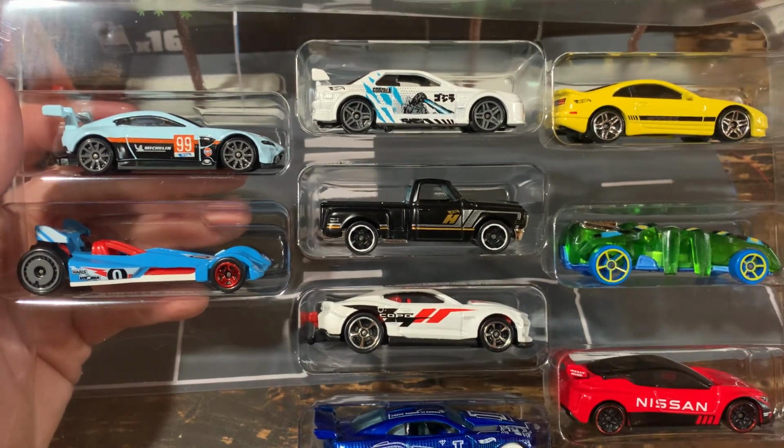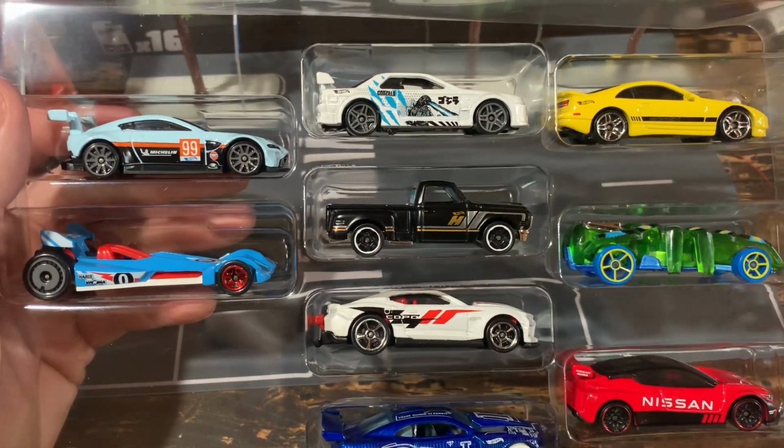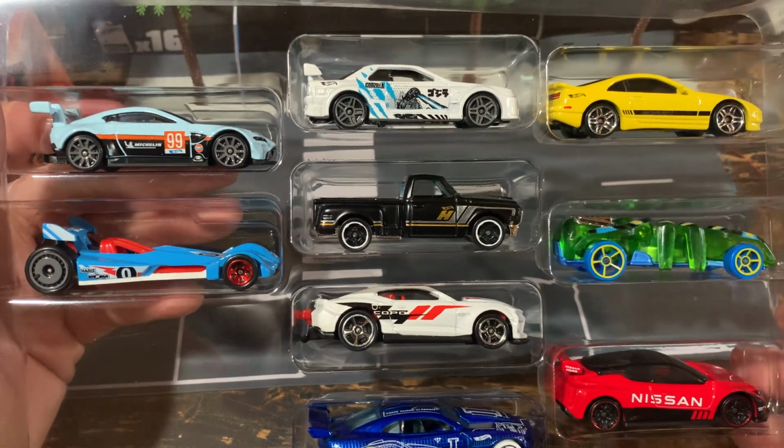A couple of weeks ago I did a video about not sleeping on the 9-packs of Hot Wheels, how they had some really good cars in them, and we're going to talk a little bit more about that today. I also mentioned in that video that there were a few that I didn't pick up that I kind of wish I had after the fact.